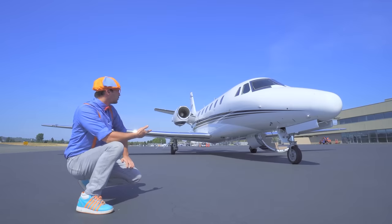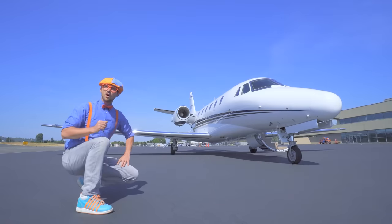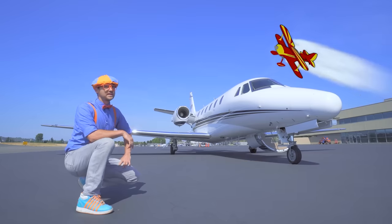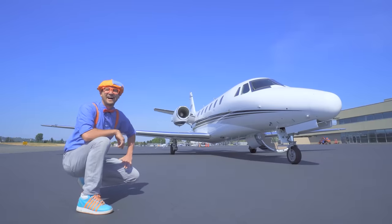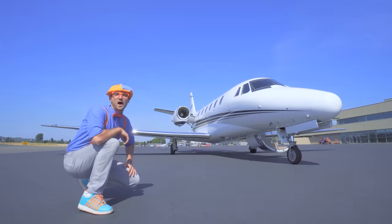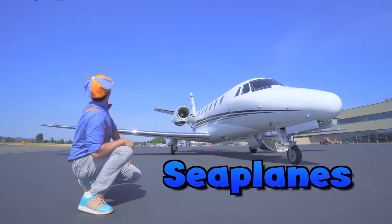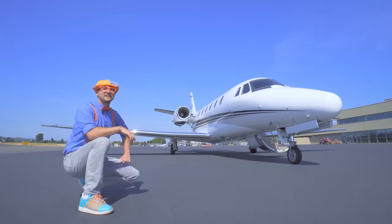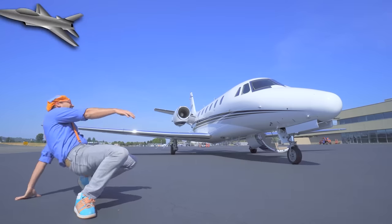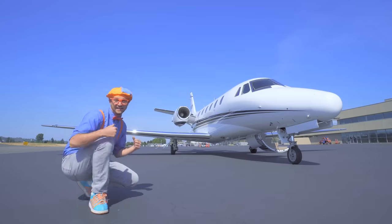Planes out there, like this one. This plane is a business plane, and it's a passenger plane. And there's also leisure planes. They look pretty similar. There are agriculture planes. Whoa! There's also cargo planes. Whoa! They can hold a lot of cargo. Hey, yeah, seaplanes. Whoa! Seaplanes can land on land. Ooh, and military planes? Whoa! Whoa! Oh, there are so many types of planes out there. I love planes!